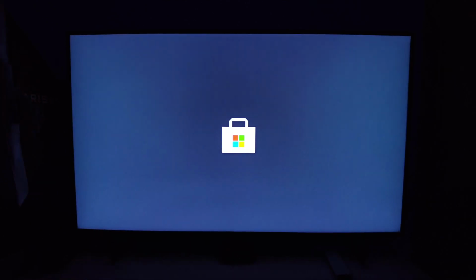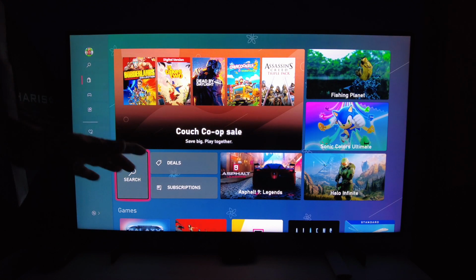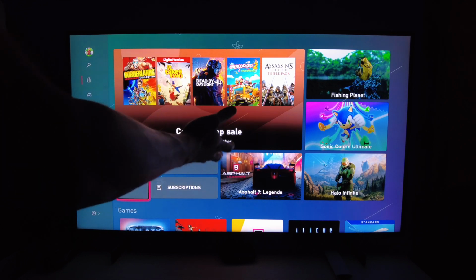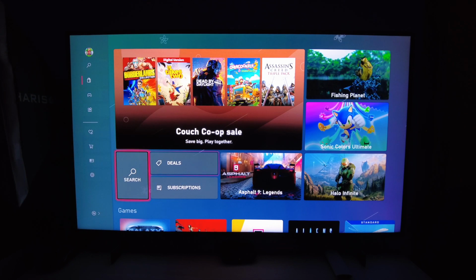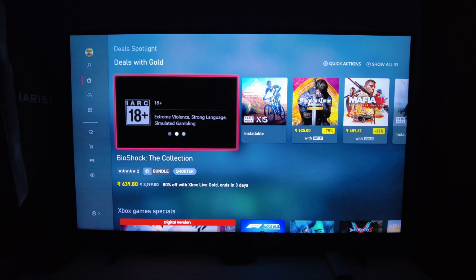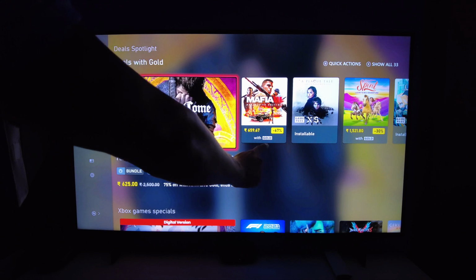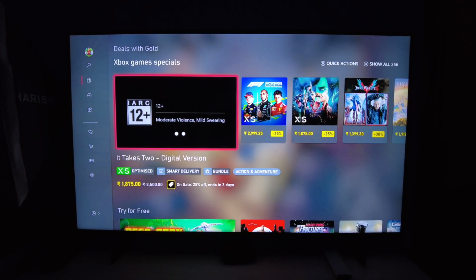All right, now the next thing that I want to talk about is the Xbox Store. Now when you click on the store, it had changed right before the launch of the Xbox Series S and X, and you could say it's again the same. It's got the same feel, it's got this tiled kind of interface, and you have quite a lot of options here in terms of games. For instance, if I head over to deals, then you have all the deals that are available, especially with Gold. You have this logo of Gold here, and that means there is a special discount because of Xbox Live Gold. So that's something nice to know.